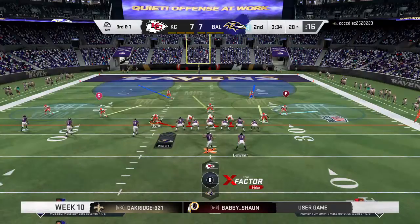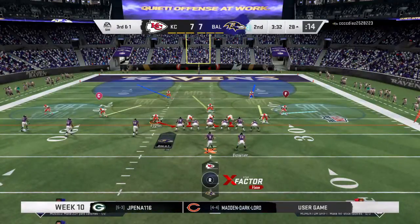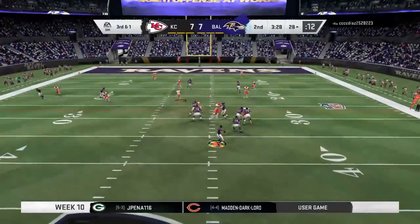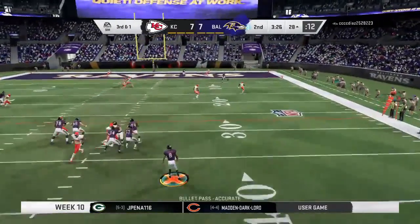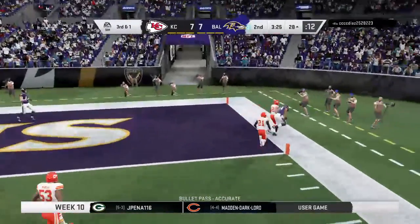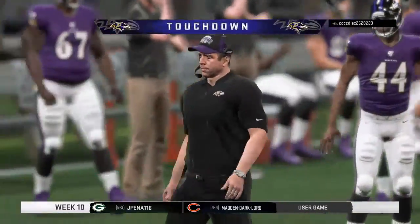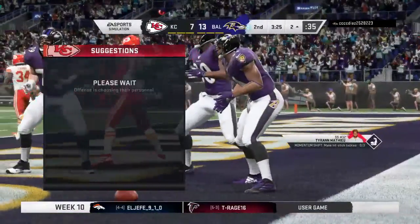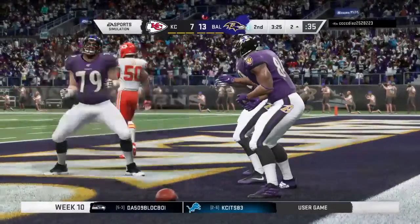What's the run? They're running it. Throwing is Jackson. He's going to go up top for the end zone. And this is caught. Touchdown, Baltimore. In for the score. And the Ravens have taken the lead.